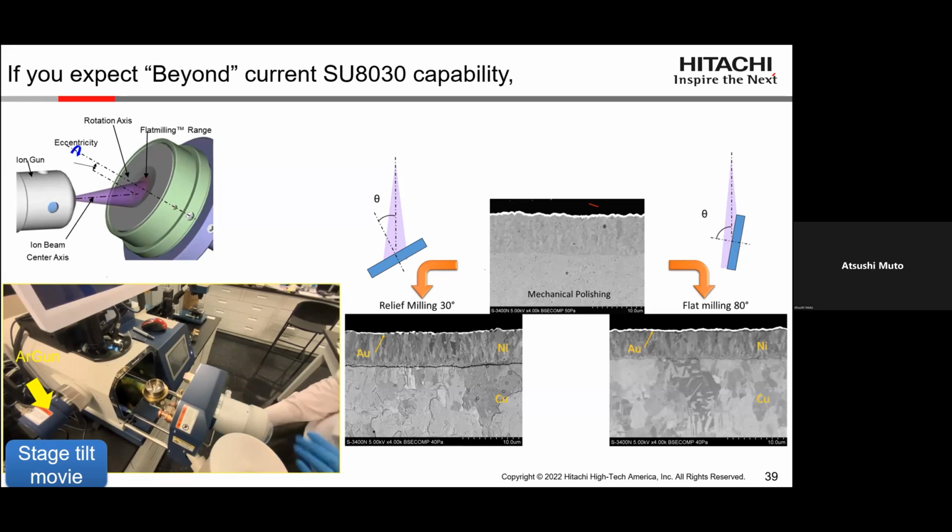And if you just would like to clean up the surface, we just keep the sample parallel, close to parallel to the beam. So the beam gently cleans up the surface. That will be, I think, the ideal case for EBSD analysis.